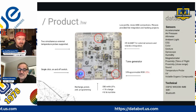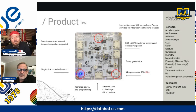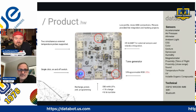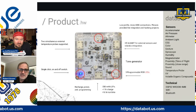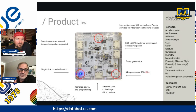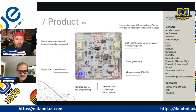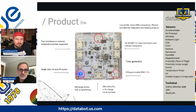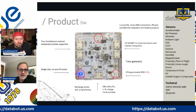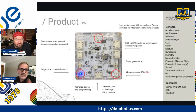Yeah, that's great. So let me show you a few examples of how people are using it. The slide I have up right now is just a quick overview of the hardware itself. On the right-hand side, you can see all of those sensors. So you've got 15 different sensors that literally allow you to pursue explorations in physics, chemistry, life science, earth science, environmental explorations. You've also got physical computing attributes like programmable RGB LEDs, a tone generator. You can have all of those things interacting with one another.